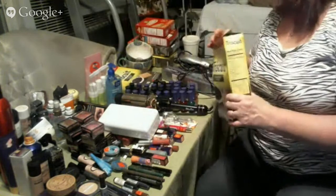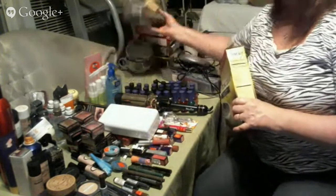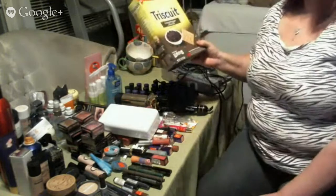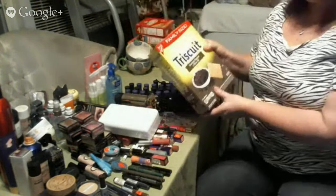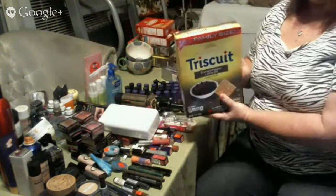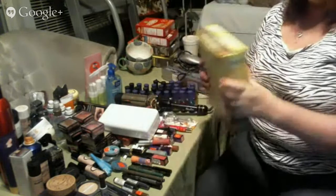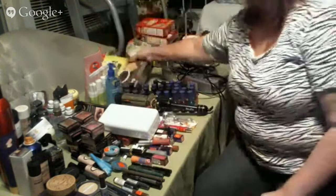I got 4 boxes of Triscuits. This came from a food store. Let me just put it this way. No, this was a department store that sold this. Okay. So this is cracked pepper and olive oil. And the dates, see, I think it was September 29th. They were just going out.